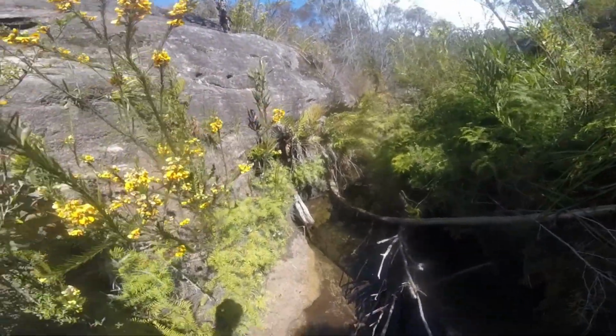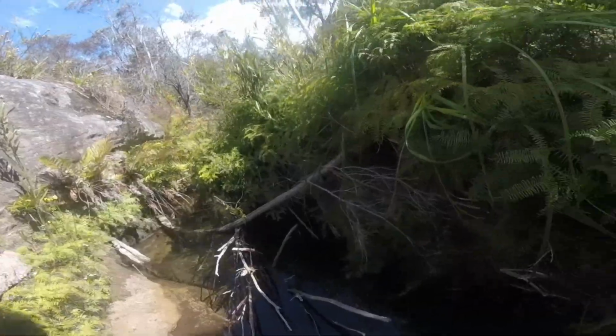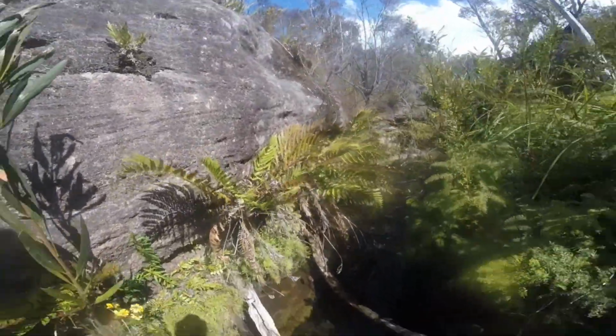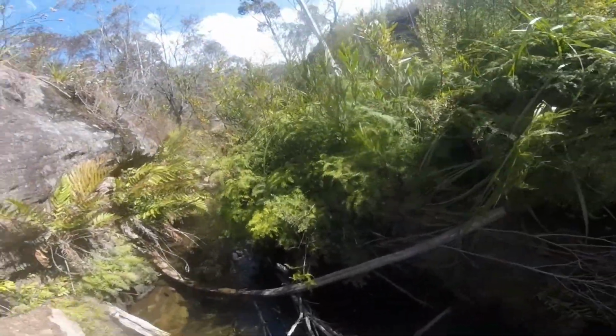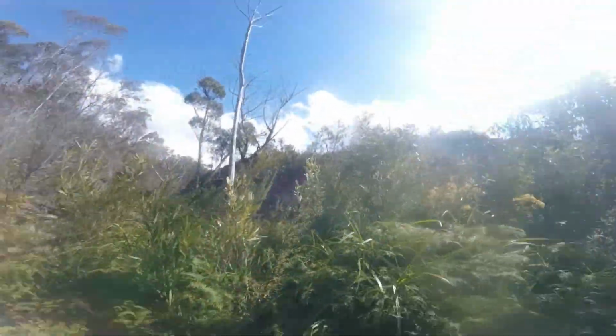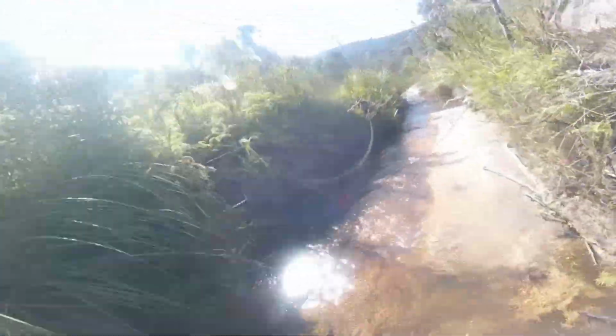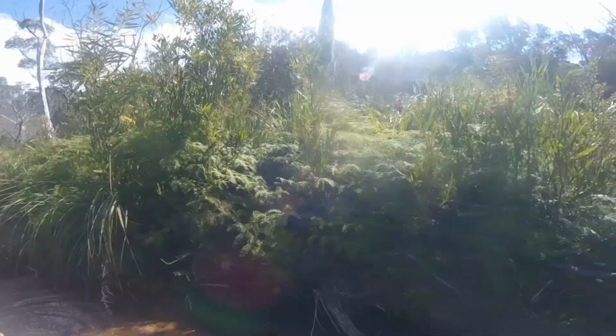That's pretty deep. I could walk through that. Maybe, baby. No, it gets real deep all of a sudden. We'll go for the ferns. I think we're going to have to go up and out. We can't go through there. Alright, well, it's deciding. We maybe still cut back in again, but yeah, we definitely have to go up here.